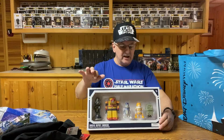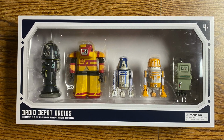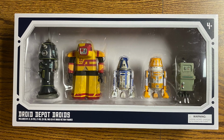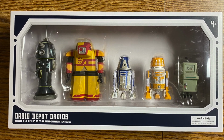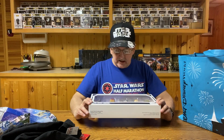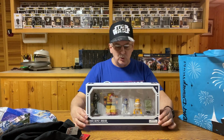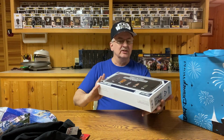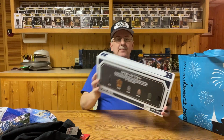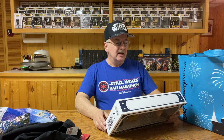We have R1-J1, BR-272, we have L4-R6, C2-B9, and EG-01, the Power Droid. These are regular action figure sizes for the 3 3/4 inch figure, so they fit that mold. On the back, the packaging is pretty blah, as you can see. Not very much going on there. The back is pretty simple, just has a picture of the droids. And basically all it says is all different types of droids populate the Star Wars galaxy.